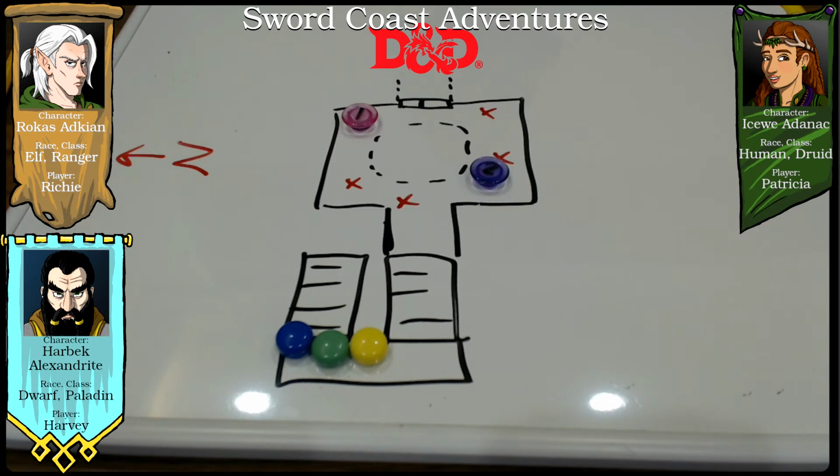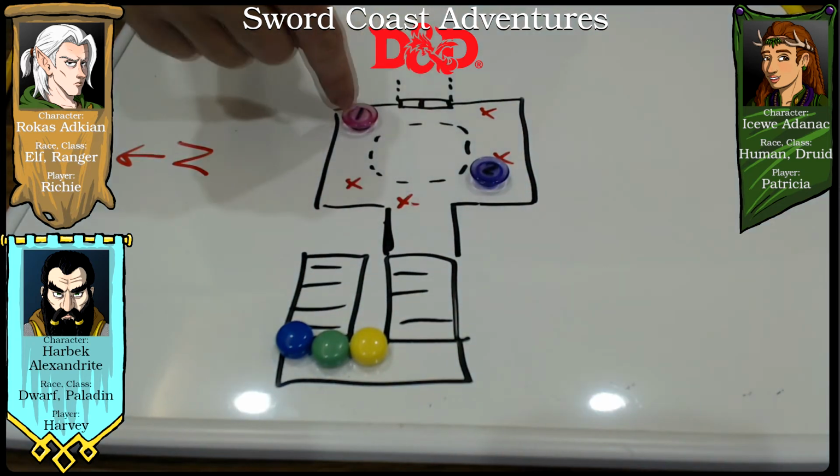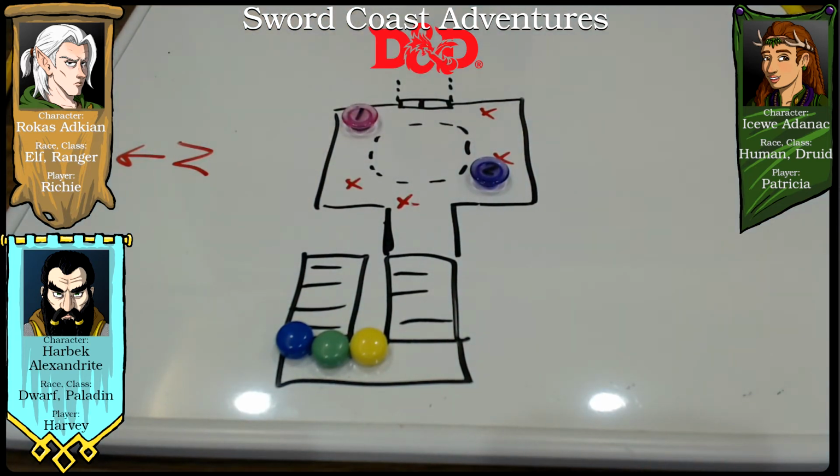My plan would be to go down to the landing, Harbeck, because we can both do ranged weapons. One as well now. Your fire is ranged. Yeah. Well, the fire's 30 feet only, so that'd be like 10, 20, 30. It wouldn't get quite to this one. Right, but we could concentrate on the other one. Yeah.